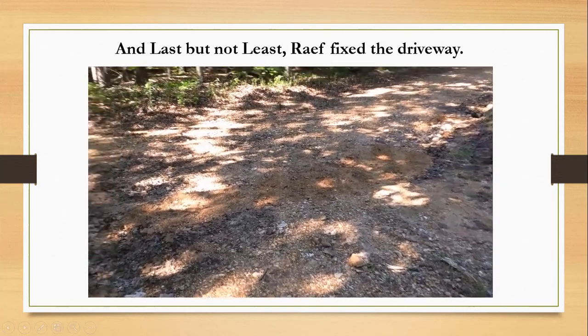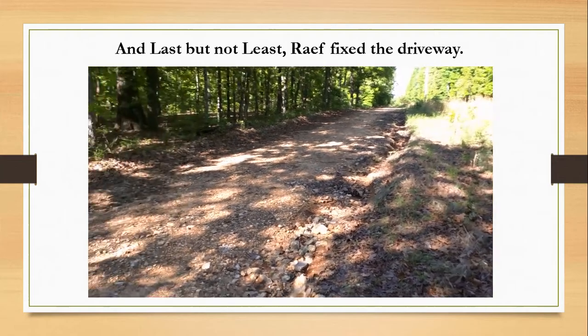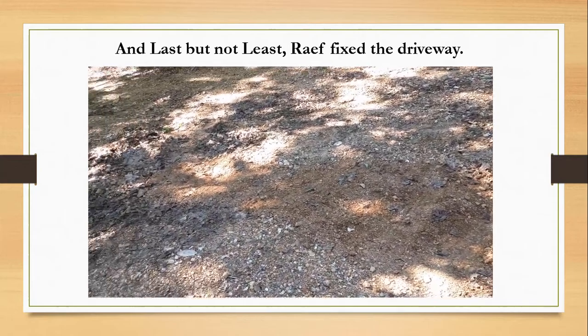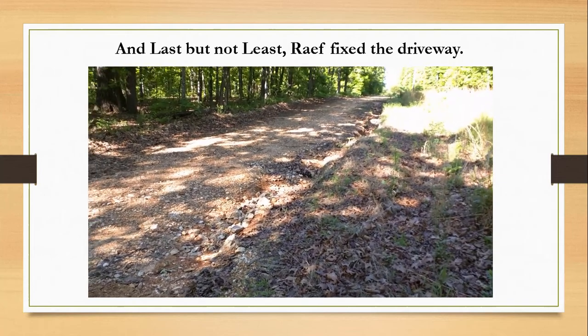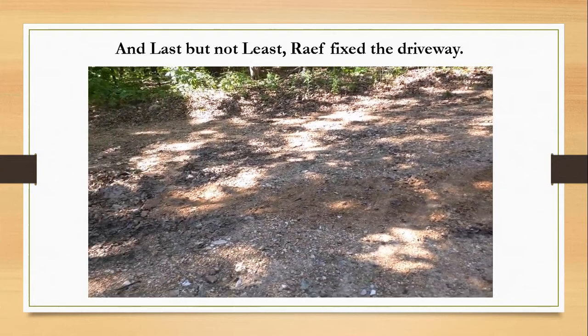Things that got done this weekend. There was a giant crevasse, as you can see up the road here, from being washed down, and my nephew Rafe filled in with rocks and then sand and gravel so we could cross into our road and therefore into our driveway. So he did a really good job.